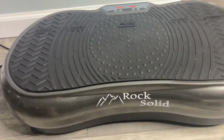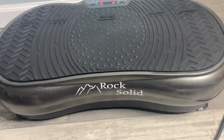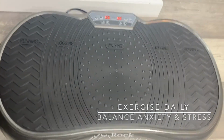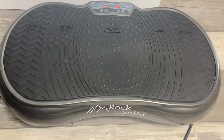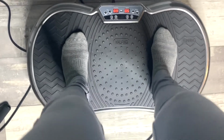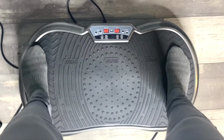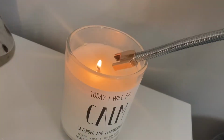It's from a company called Rock Solid, and it's just a nice little device that you can use to work out right from your home if you're not into weightlifting and things of that sort, but you still want to get some exercise and you don't want it to be too extreme, or you're a little bit on the older side. This is going to be a great benefit for you. The massage effects of the vibration initiate and increase neurotransmitters such as dopamine, and that automatically decreases anxiety and depression and decreases stress hormones like cortisol.